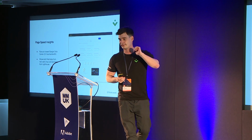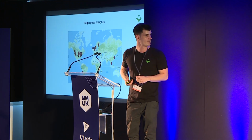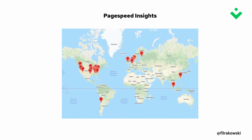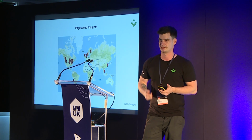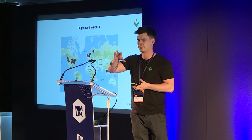It will run the Lighthouse score on one of the Google data centers, usually the one that is closest to you, but sometimes they are busy, so it could pick another data center. This is why you usually have different numbers when you're running tests one after another. Recently, they started caching it, so you shouldn't have that anymore.